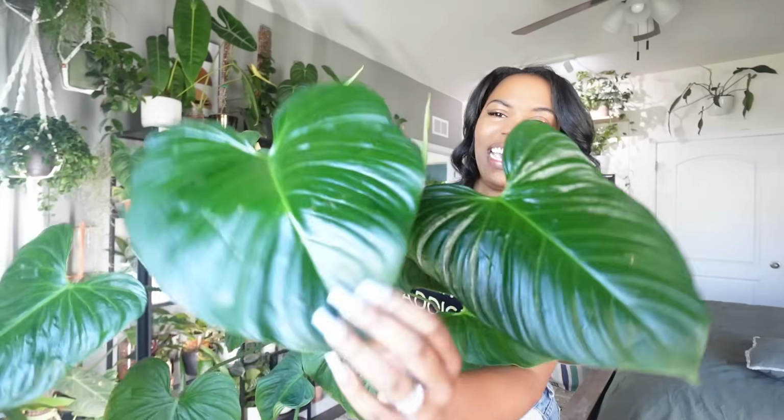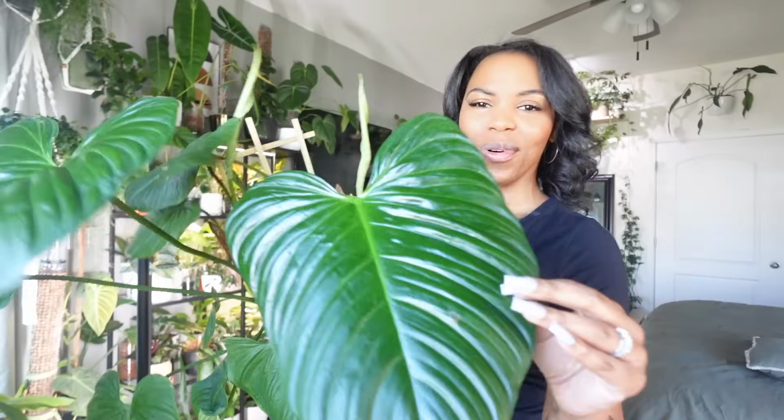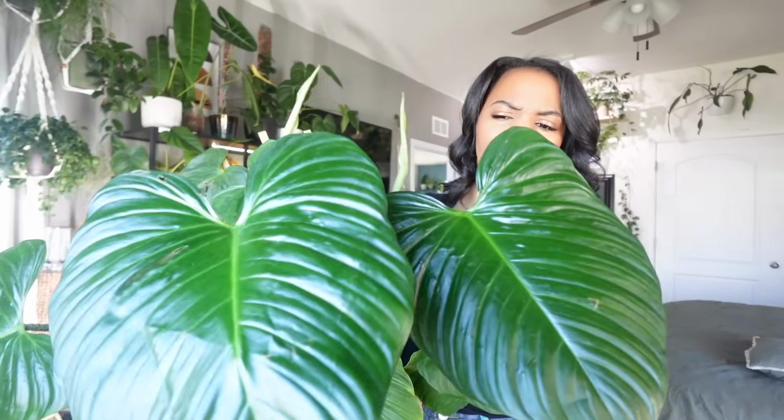But this leaf, you guys, number one, look how big it is. It is so gorgeous. I love it so much. And I really don't even pay attention to the petioles on it anymore.